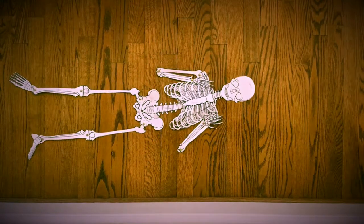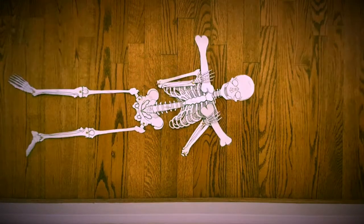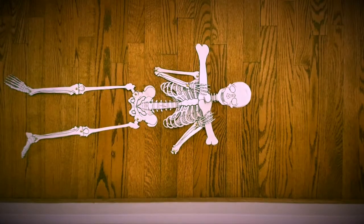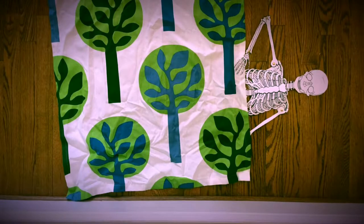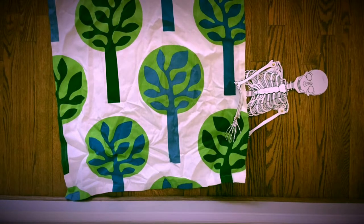Now, let's talk about tendons and ligaments real quick. A ligament connects bone to bones. Tendon connects muscle to bone. Now let's watch Janet using her bones to get ready in the morning.